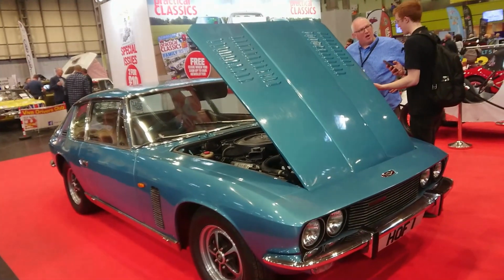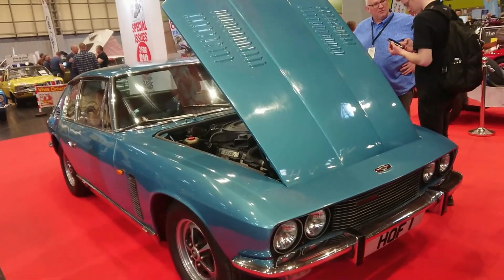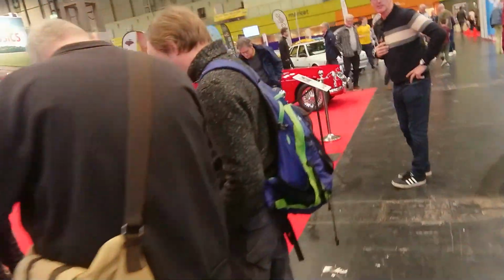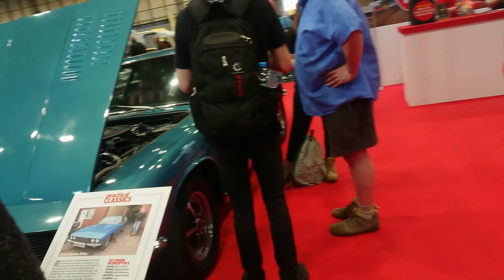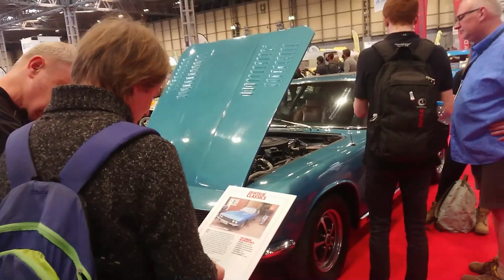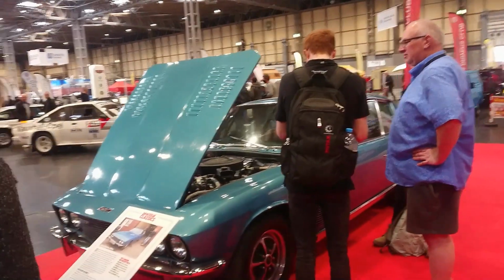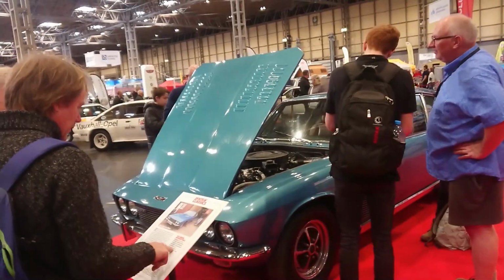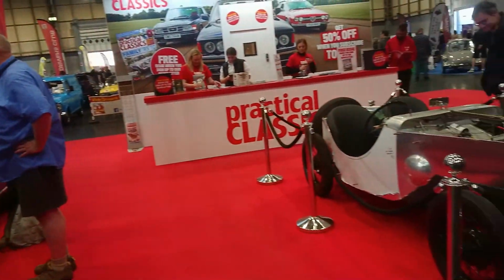So here we are at the Practical Classic stand itself in Hall 5. And this is a Jensen Interceptor 2. Big V8 and things like that in these. This one is a 71, so it's quite close to the one that was used in The Protectors. That was on a J plate, I don't know if it was on a K. So yeah, very close in age to the one used in The Protectors by Robert Vaughn in 1972 to 73.